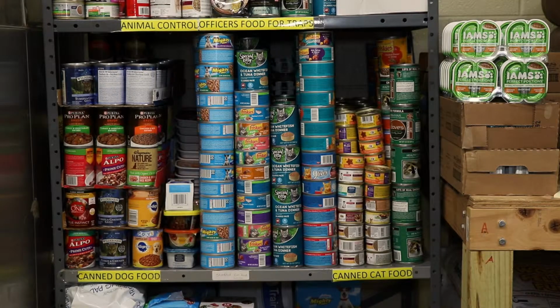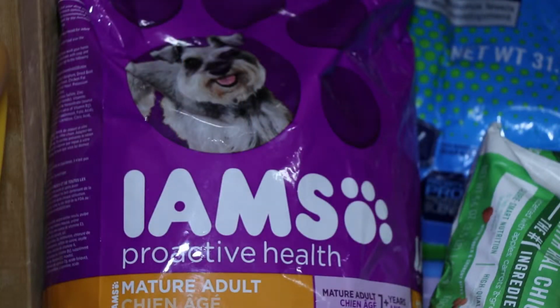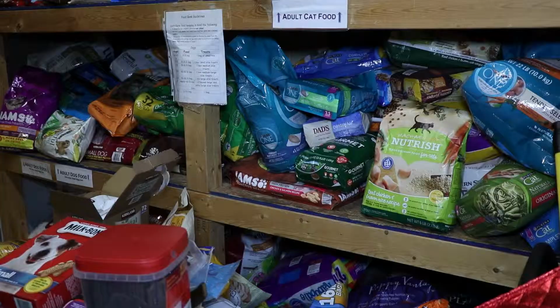Food donations that are not used at the shelter never go to waste. We even have a food bank that we assist people with who come in that are low income. What we can't use here, if it's not Iams or things like that, we have a food bank to help other people, which I think is really good. Because if we didn't have the donations, a lot of things we wouldn't have here.